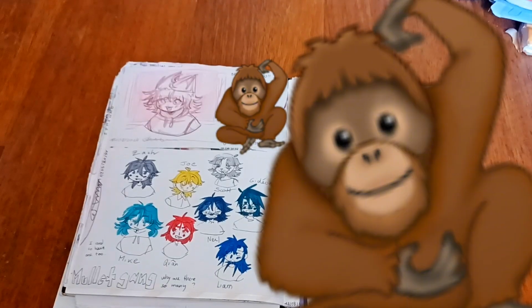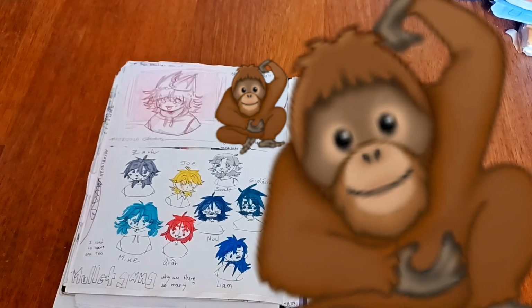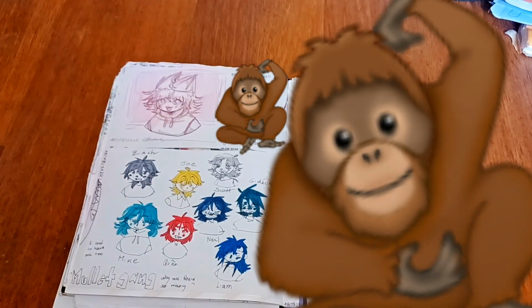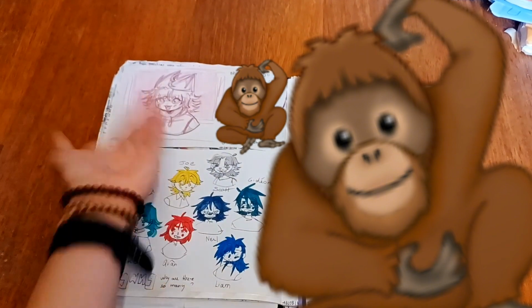That's crazy. I'm gonna have to blur out so much of this page because there's journaling and private information, but enjoy this.